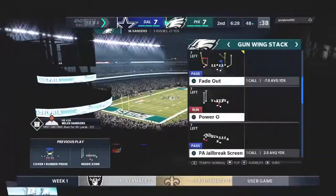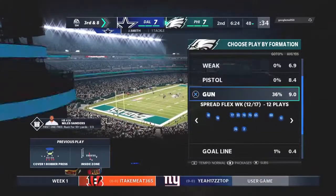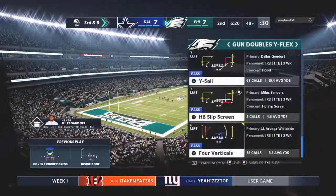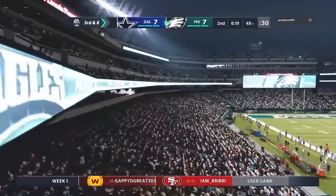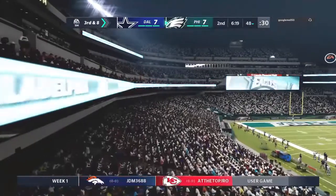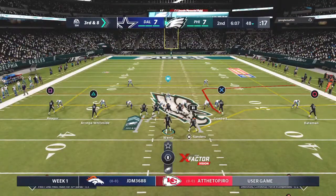26. He'll be taken down at the 48 for a pickup of 2 yards. They do get a couple, but they'll be left staring at a 3rd and 8 coming up. And 8. And it looks like we've got a dime set here defensively. 6 DBs in the game.